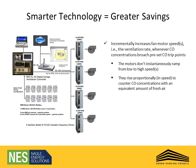What we see through 6 years of trending is that when the motors ramp, the ramp period before they push CO levels down is between 2 and 4 minutes, which means that you're never, or practically never, going to be hit with peak demand charges as a result.